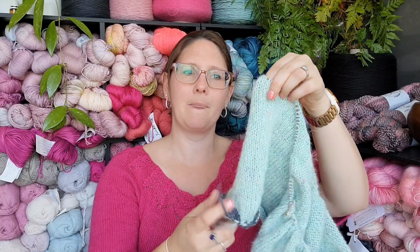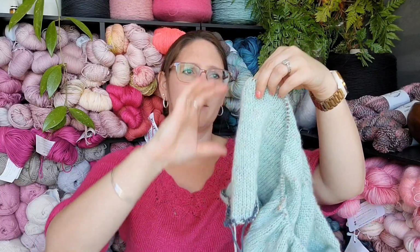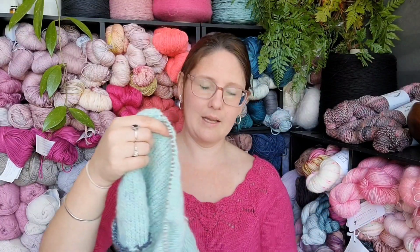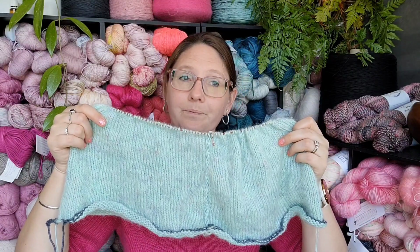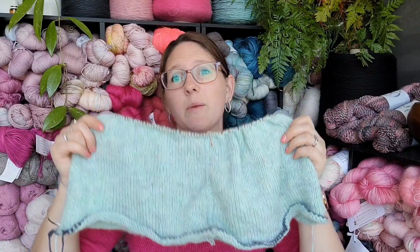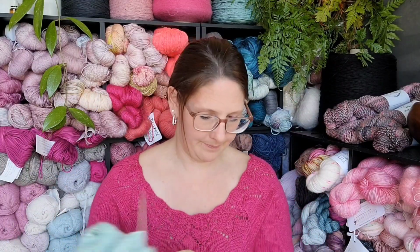So I have the majority of the body. I probably have two thirds. This is about 20 centimeters. It says 30 total before the rib, but it's also a provisional cast on, so I can do all the top and then add to the bottom if I want. So I'm going to leave it here body wise and split, do the fronts and backs and the neckline, and see if the body needs any more length before adding the rib.